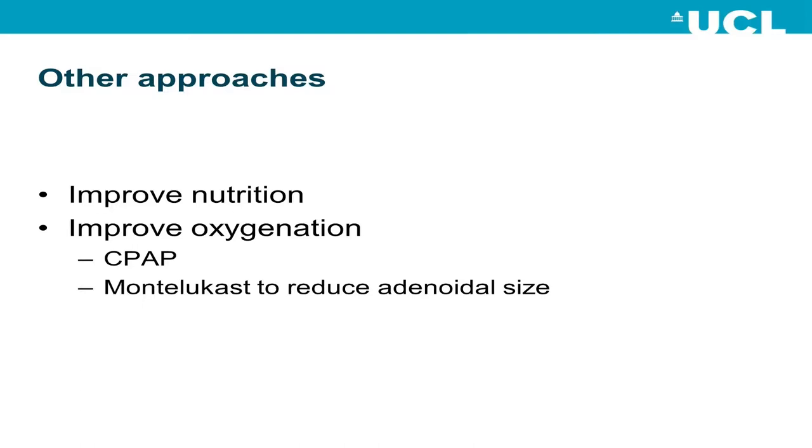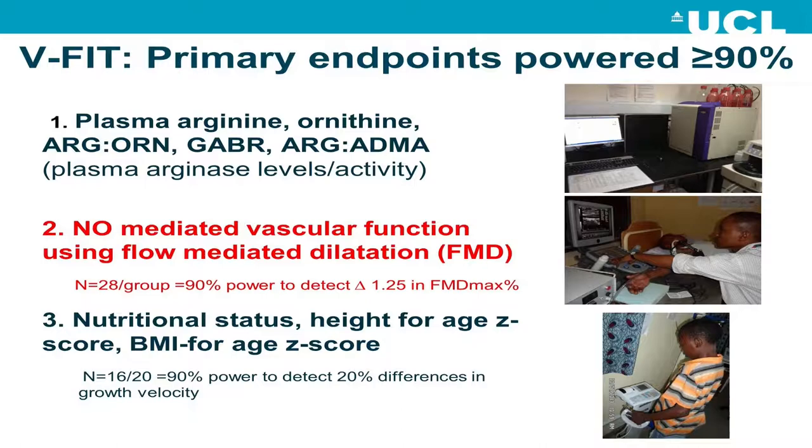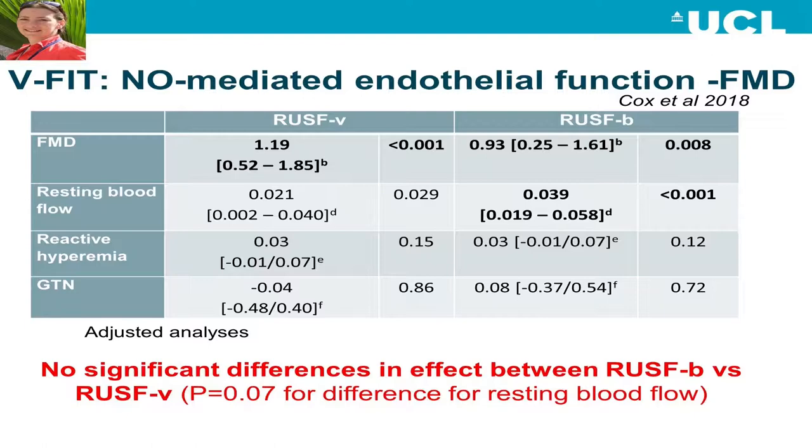We've heard a lot about glutamine yesterday and a little bit about arginine. What about just giving enough protein to patients who are lacking? We ran a trial in Tanzania of PlumpySup, which is a ready-to-use foodstuff, with a flow-mediated dilatation endpoint in the brachial artery. Interestingly, we found that there was no difference between the ready-to-use foodstuff supplemented with arginine and that which was just ready-to-use foodstuff. Flow-mediated dilatation improved in both.